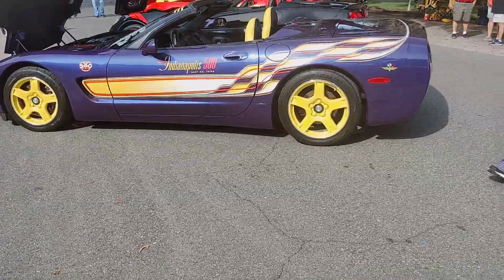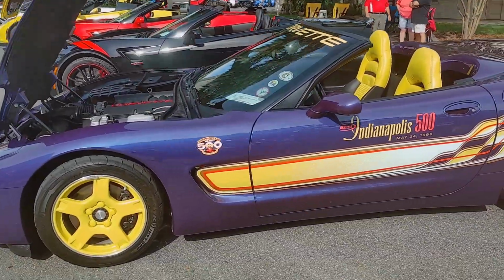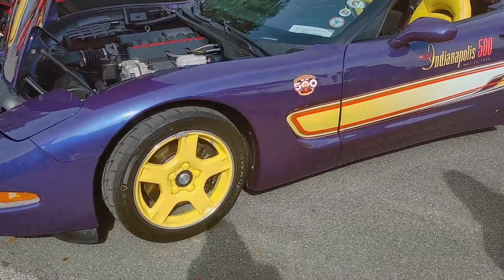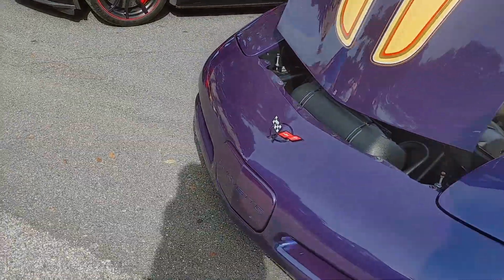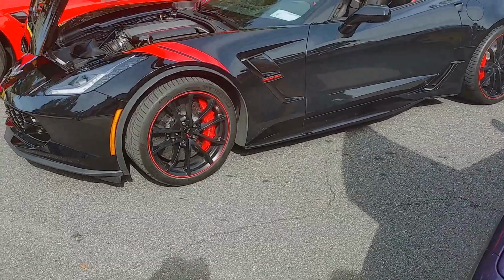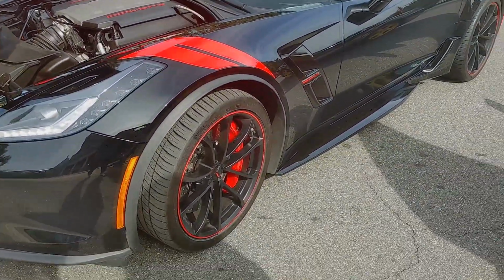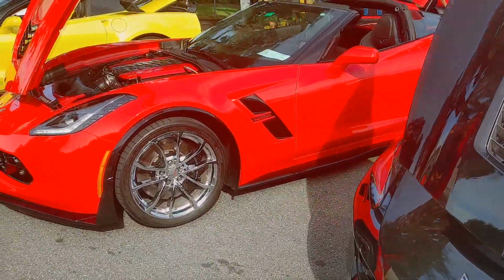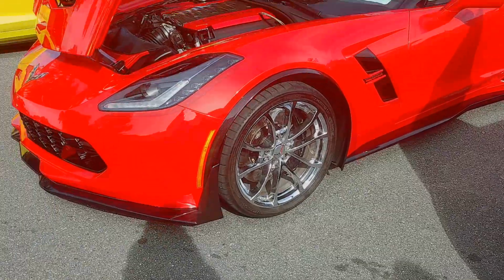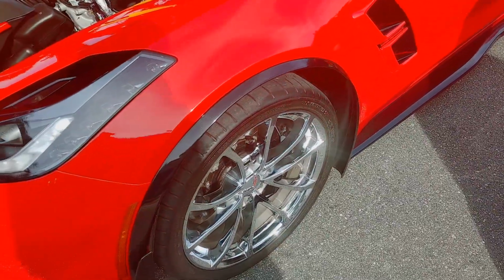Mom, I don't get to see it up close right now. It's usually in the garage. All I see is the butt. That is so cool. I like the paint job. Oh, yeah. Oh, that one's nice, too. The black with the red. Mm-hmm. Sharp. And the black one. Oh! That is nice.